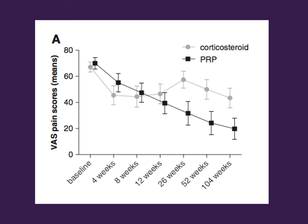This is very similar to what has been found for their pain scores as well. Again, the corticosteroid arm is the light gray, whereas the PRP arm is the black boxes. And you'll notice again, approximately the 9-10 week mark, there's a crossover of the two arms, and the steroid arm meanders back towards baseline. Their mean delta for their VAS score is pretty much going from a 7 to maybe a 5, whereas for the PRP arm, they're going from approximately a 7 down to a 2.